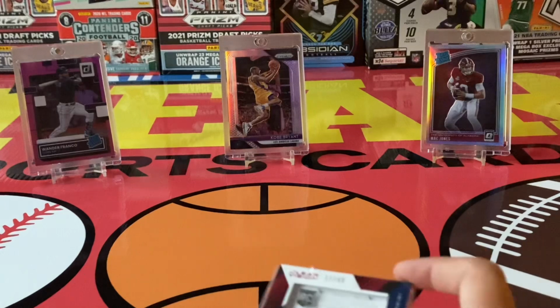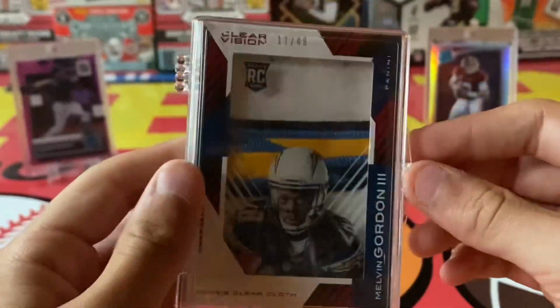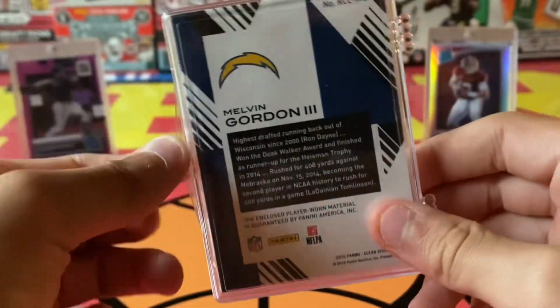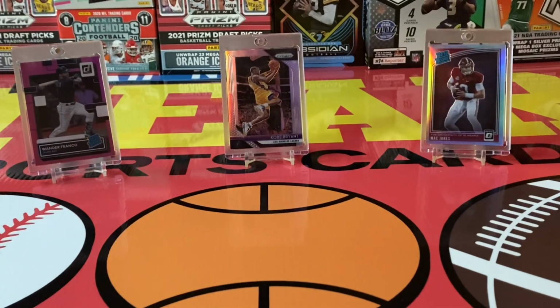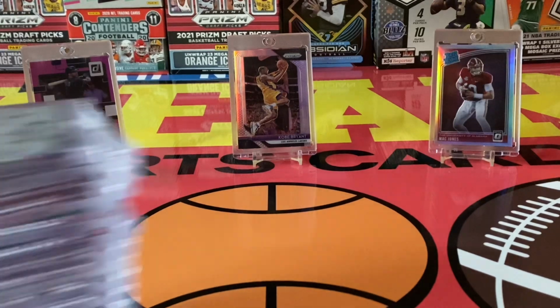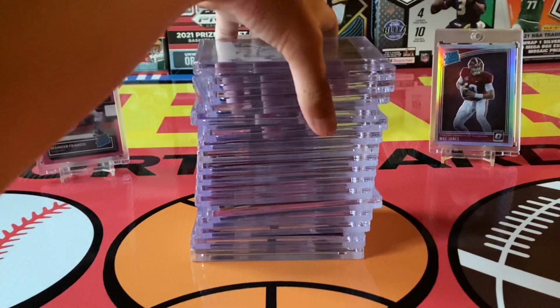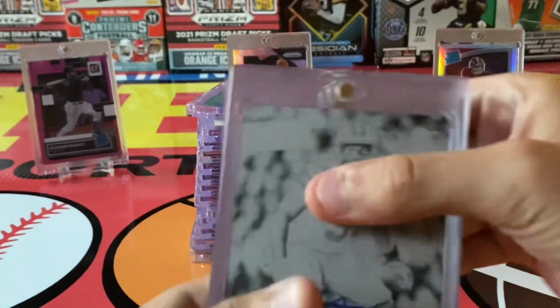Traded some Tua rookies. So I'm actually looking for Tua, but some lower end Tua for a cool card. They don't make this set anymore, so thought it was cool. Melvin Gordon, very good player. So yeah. All right, as I said, we didn't pick up any slabs, but here's the high end cards that I picked up. So let's get into these.